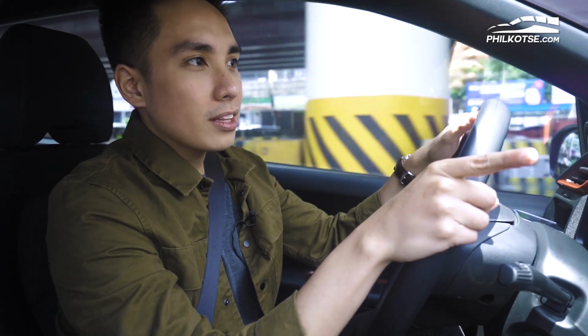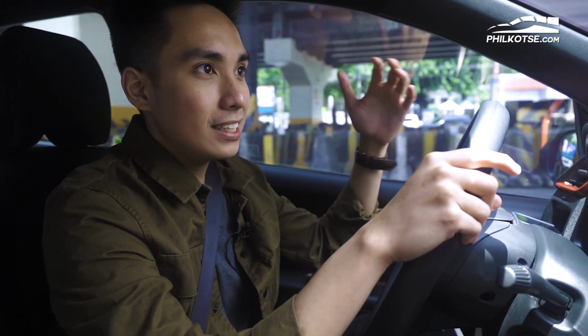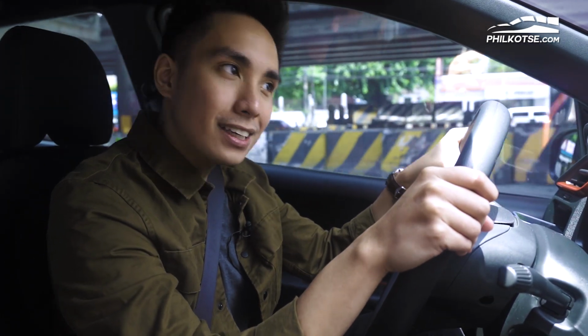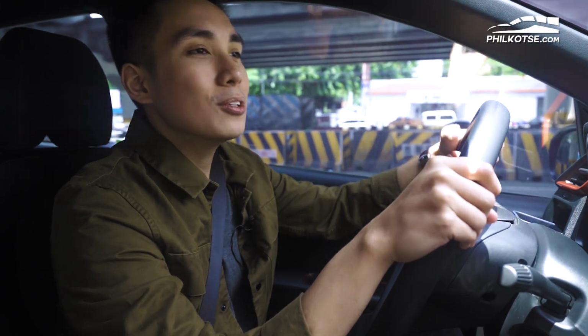You know what I like about the Honda Brio RS as well is the fact na malakas yung aircon niya, no? So, especially ngayon dito sa Pilipinas, it's either sobrang lakas ng ulan o sobrang tirik ng araw, sobrang init. So, kailangan mo ng aircon talaga na malakas na kayang lumaban doon. And the Honda Brio RS has that perfect aircon talaga na malamig.